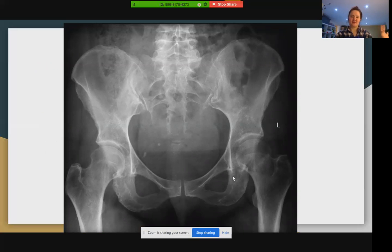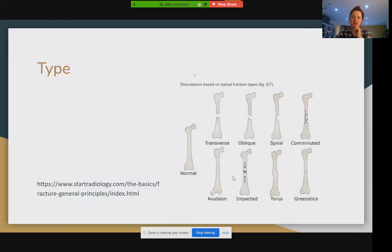So don't immediately look for the fracture, which is what the temptation is always to do. Let's say you talk about the patient identifiers and you'd say, this is an AP X-ray, and so on. And then these are the types of fractures you can get. They basically do what they say on the tin.